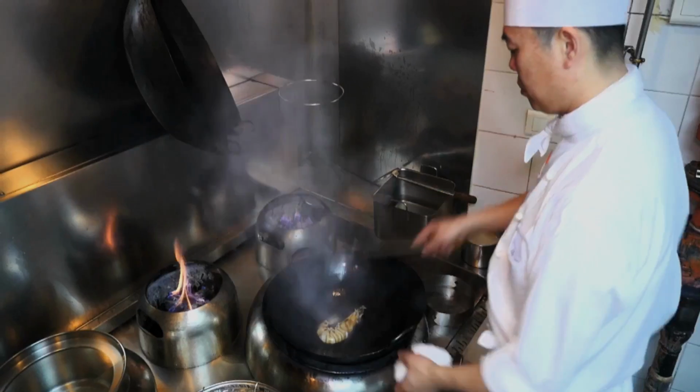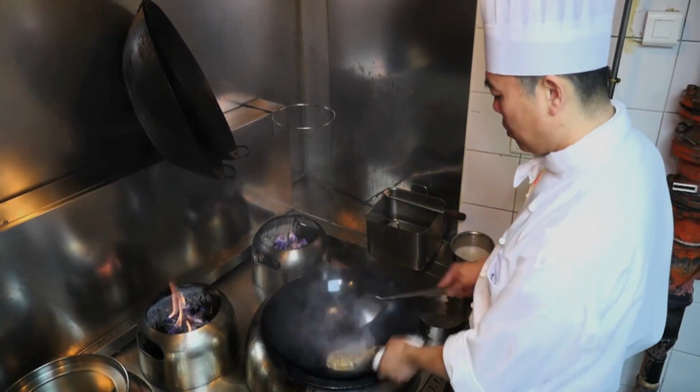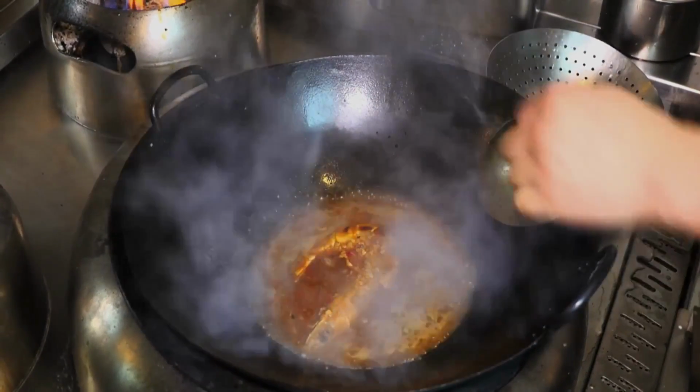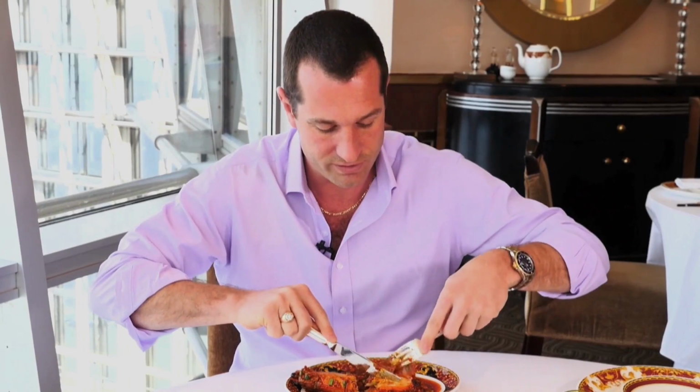Fresh seafood. Probably one of the greatest places in the world to really indulge is Shanghai. Where else are you gonna get a tiger prawn this big on your plate? This tiger prawn here, I've got the head, I've got the tail, the whole thing is right there. Got the whole shell still on.